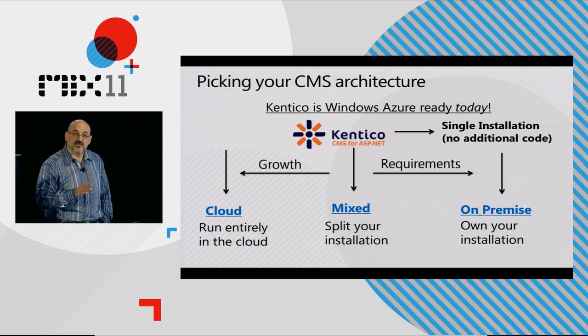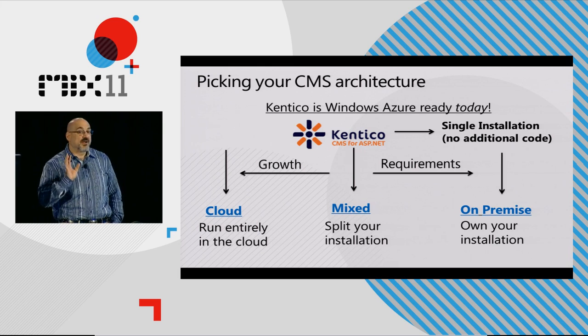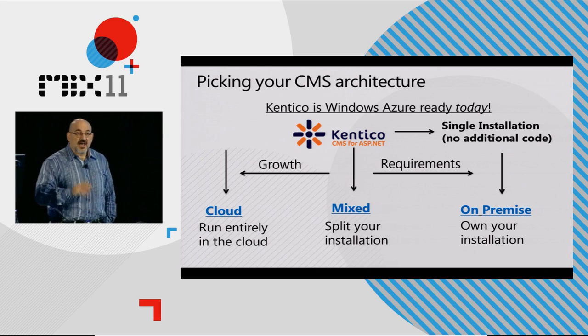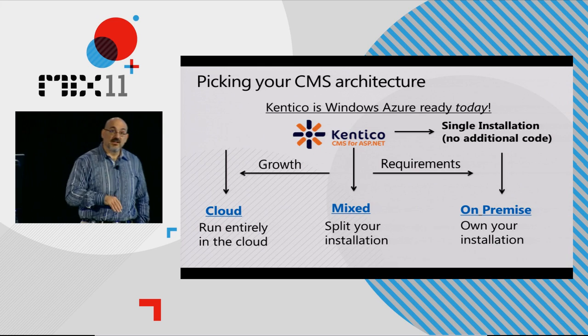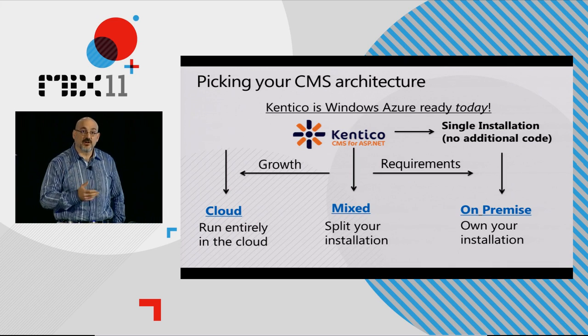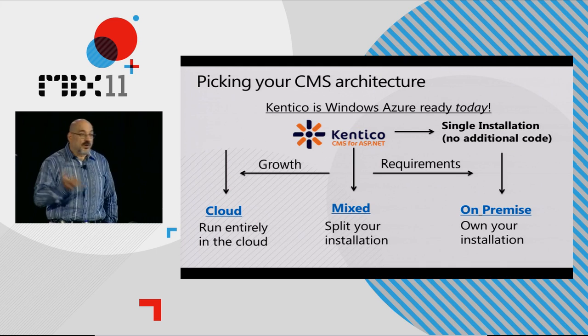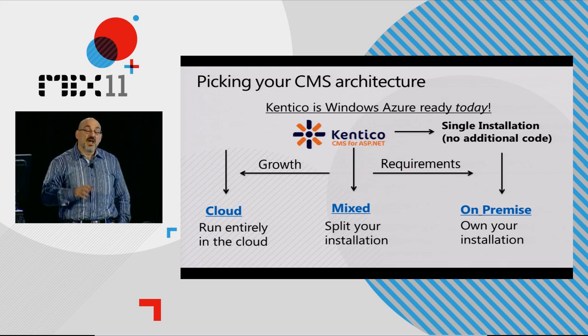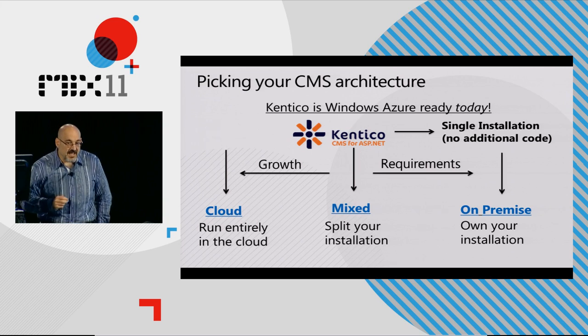So you had your choice as a customer if you wanted to run on your local on-premise or in the cloud. The good news is, as of December last year, Kentico CMS is the only CMS currently certified by Microsoft to run on Windows Azure. So you don't have to install any additional code, you don't have to do anything. And you can run on Windows Azure today.